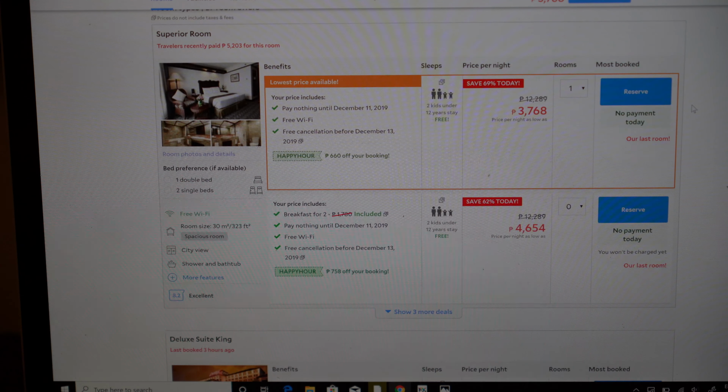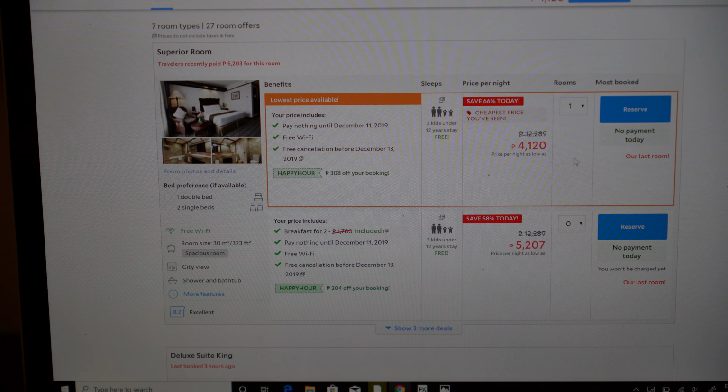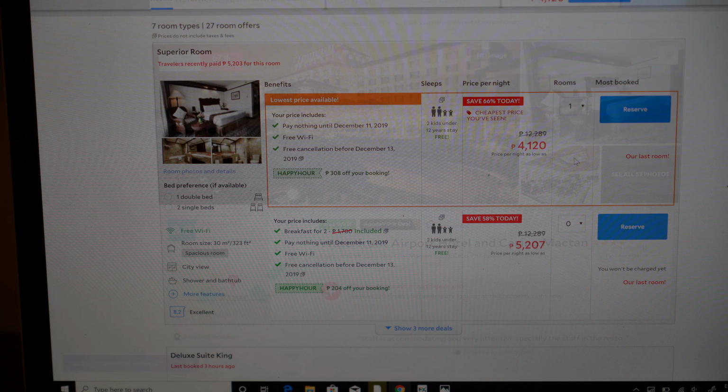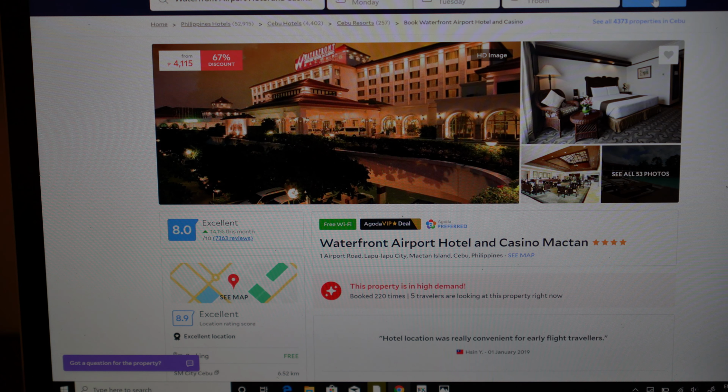I also opened Agoda independently of TripAdvisor and not logged in under my name. It showed a rate of 4,120, same dates, no breakfast, exactly the same details. So there was that difference of 300 peso or so.